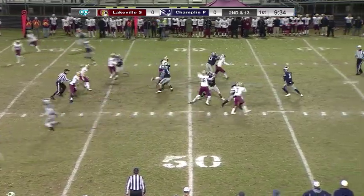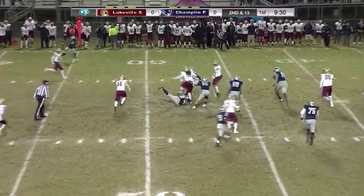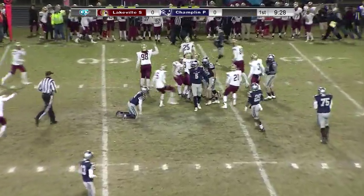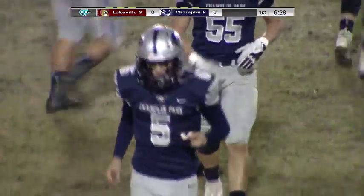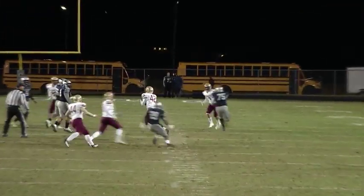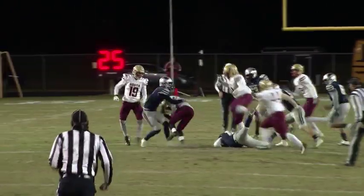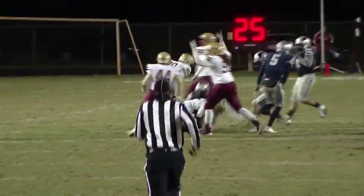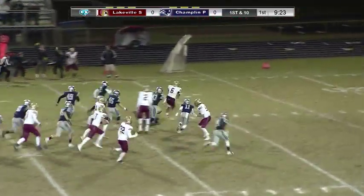Empty backfield. Dropping back, Bennett's deflected, it's picked off. 42 picks off on the deflection and brings that back in a good spot. First turnover of the game. This one was tipped right at the line of scrimmage, and Dogger was just hanging out right there in his zone coverage, picked it up, made the catch, secured it, and was able to gain a couple of yards, tackled by Bennett.